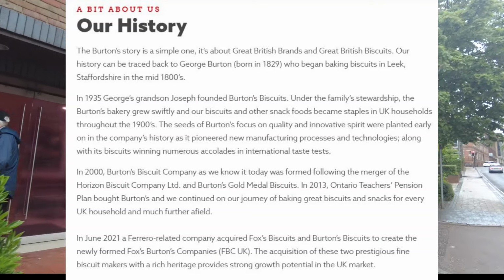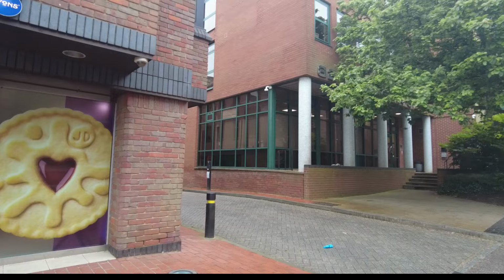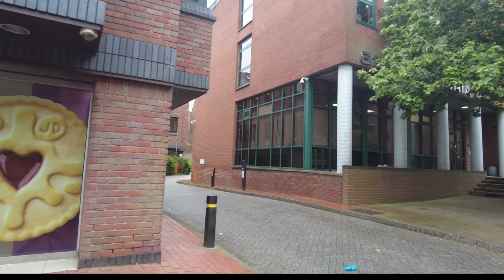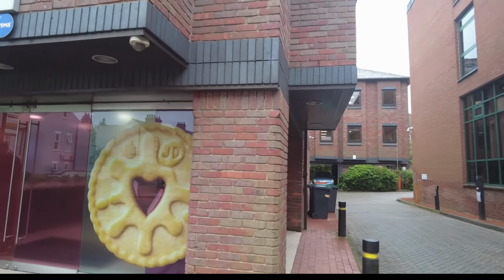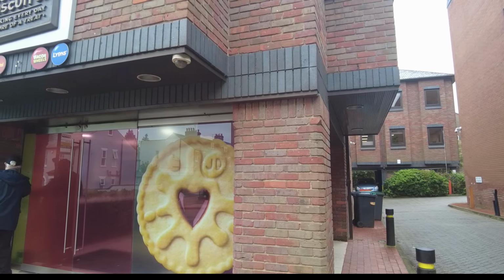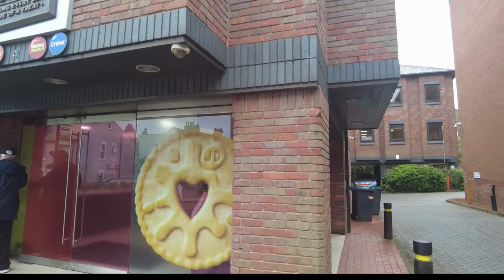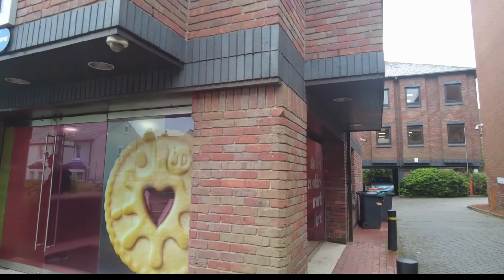It's produced a wide range of popular biscuit brands over the years, including Jammie Dodgers, Maryland Cookies, Wagon Wheels and Cadbury's Fingers. Now, the company has undergone various ownership changes and restructuring throughout its history, but has remained a prominent player in the UK biscuit market. And I'll stitch in some additional information from the website.